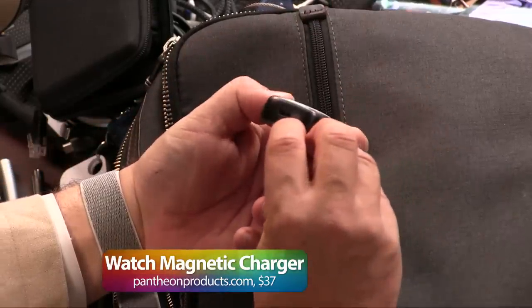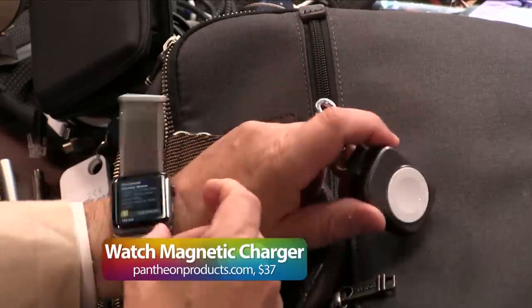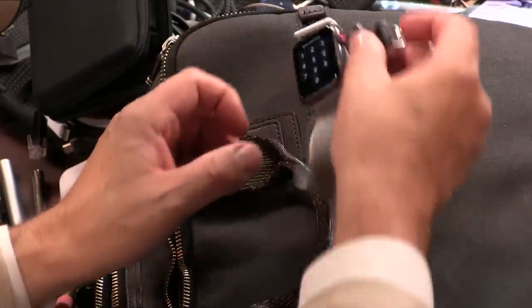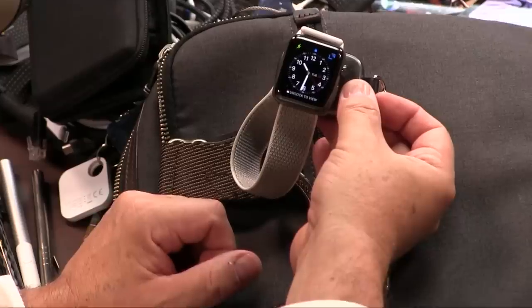Nope. See, that's the micro USB. Why would they do that? Why, you might ask. Why? What's nice is it's just like the Apple one. So it's magnetic, right? And so you know it's on there, and it charges it right up there like that, except it's dead.